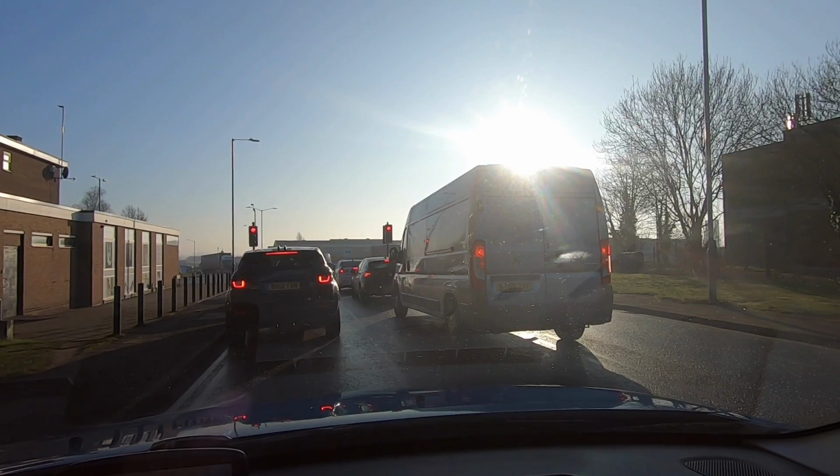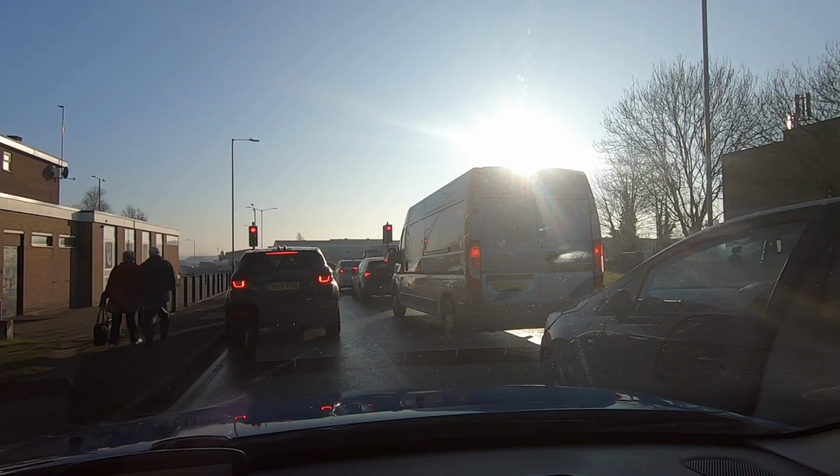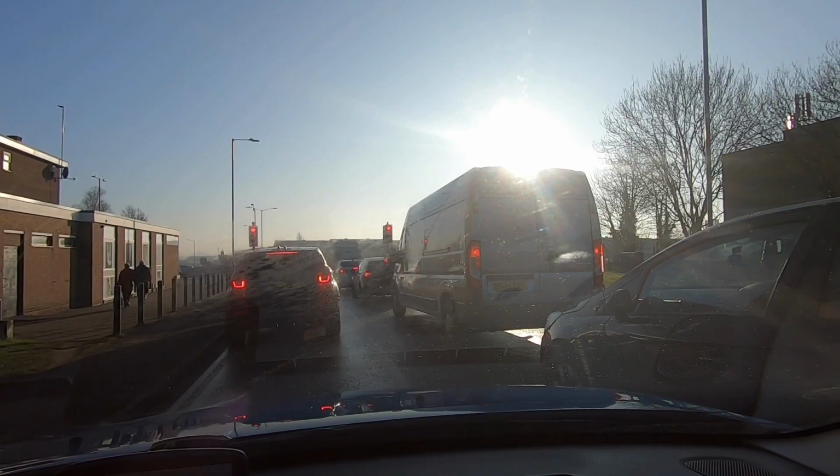I'm just cleaning the windows. There's a little water droplet trying to make its way down in front of the lens. I'm just going to get rid of that. That's just typical, that is, isn't it? There. That's just what happens.